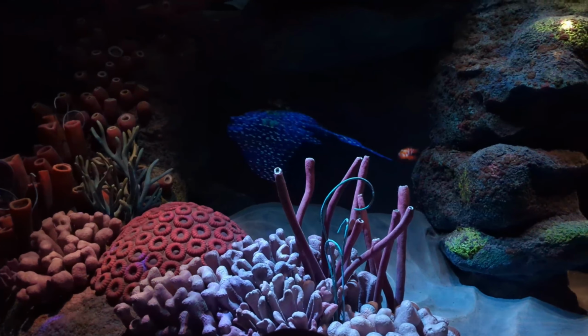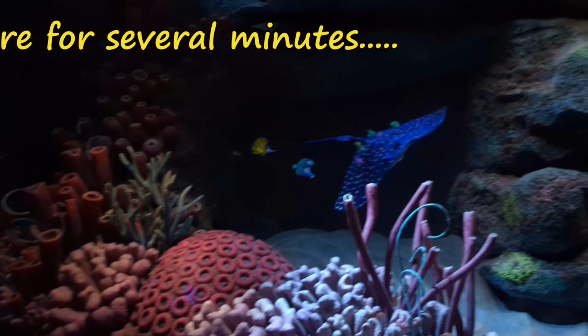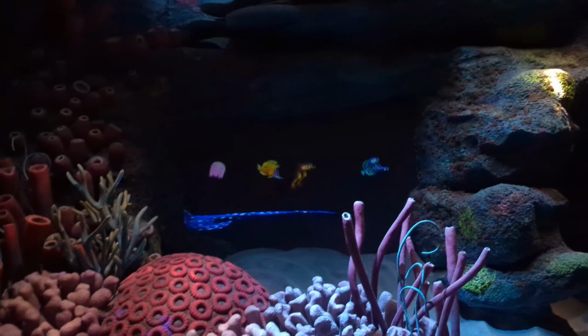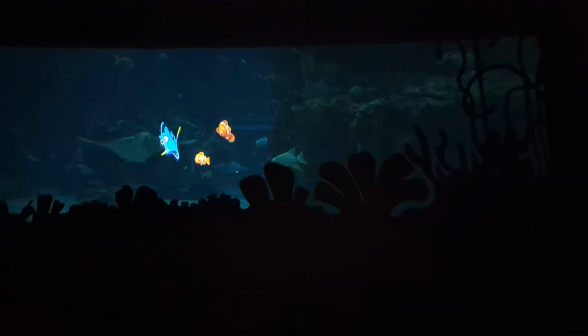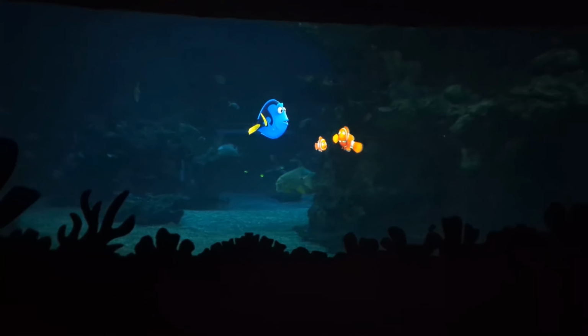Science is great, there's so much to know. Find more explorers, it's time to go. What if Nemo's swimming out that sea? Oh, don't worry. Just keep your eyes open for him along the way. Nemo! It's Nemo.